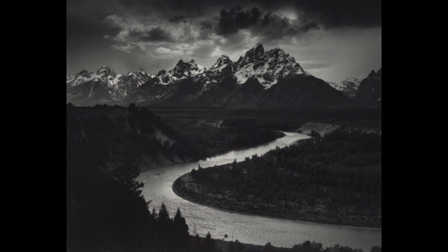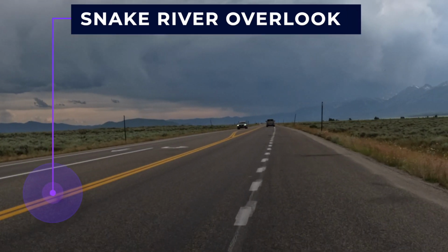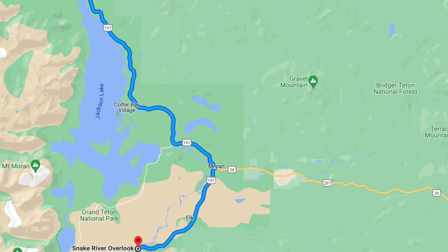One of the most famous photos from the great late photographer Ansel Adams was called The Tetons and the Snake River, and it's so popular that park officials have a turnoff right on Highway 191 about 90 minutes south of Yellowstone en route to Jackson for all to see.